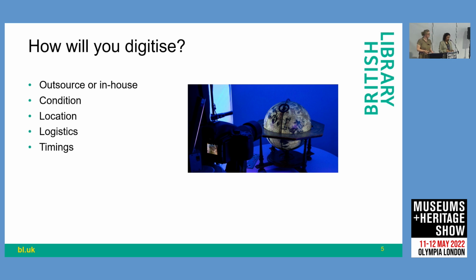There's no getting away from the fact that digitizing is very physical and very manual work. There's no automated shortcuts. You're dealing with heritage. So it's really important to be flexible in your expectations and to revisit these questions throughout your planning stage so that you can flex and plan your schedule accordingly.